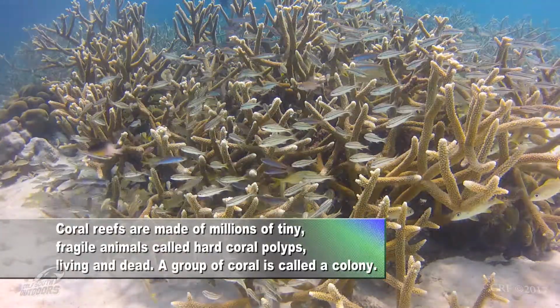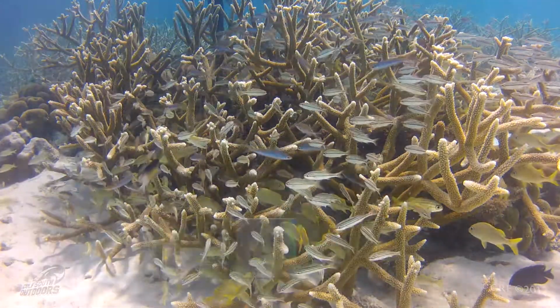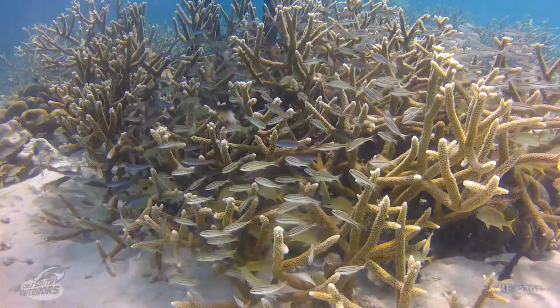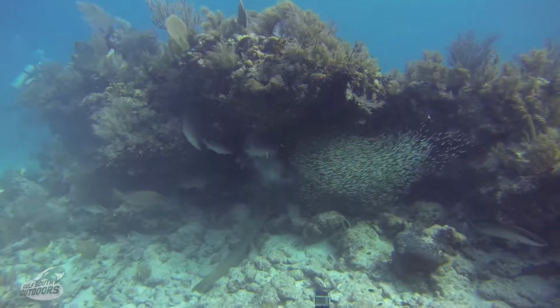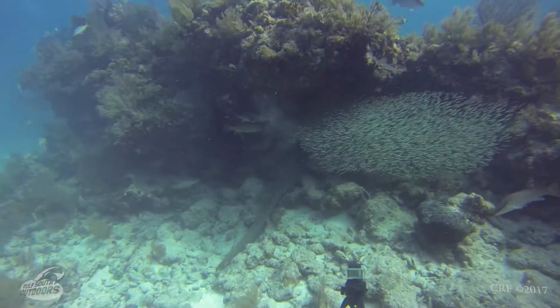Spawning is a critical process for these corals because without spawning on the reefs, the corals would experience a genetic bottleneck and they would eventually die off. So it's really critical that we get these corals out on the reef, see them survive for 4, 5, 6 years, get them to the point where they can spawn and actually begin to replenish their own populations naturally.